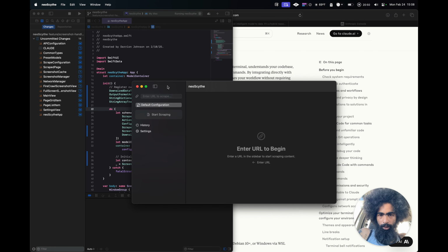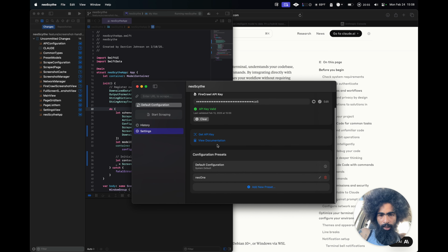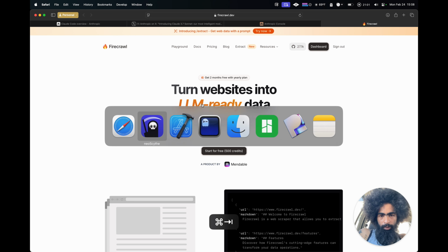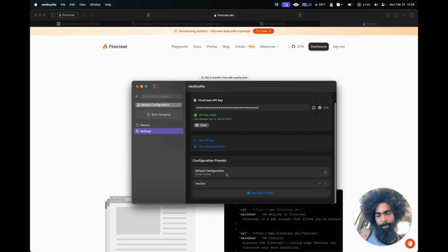So here's Neo Scythe. Basically I got it set up to where this is your settings. You just pop in your Firecrawl key. You can get the key real quick right here, and it takes you straight to Firecrawl. Same thing for the documentation. The default configuration is the same as if you were to go to Firecrawl, pop in a link, and run it with default settings. That's the exact match settings.